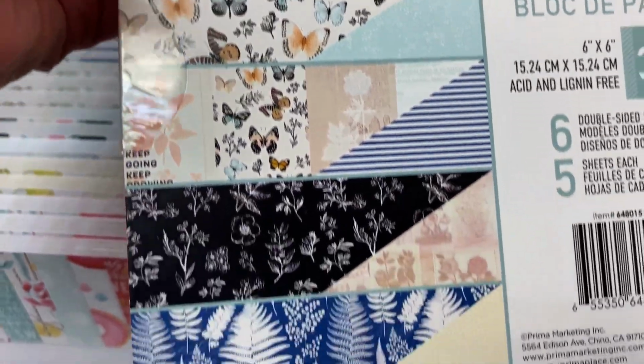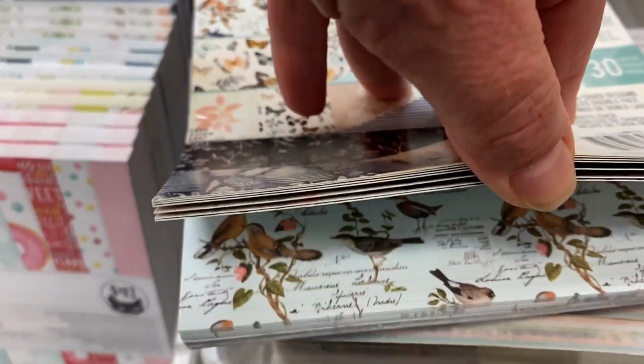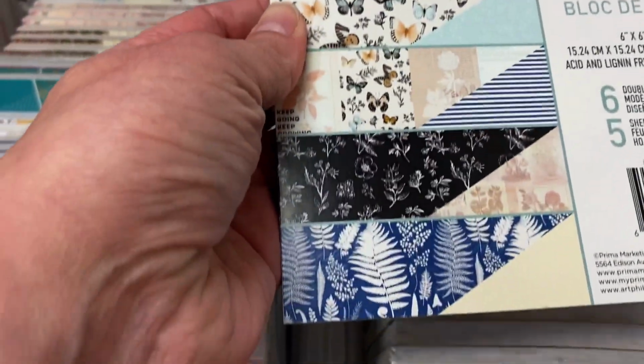This is a collection that's blue and has butterflies and birds. I know I picked up some 12x12 sheets along the way. I don't think I've ever even touched the 6x6. So you can guess what happened to that one.